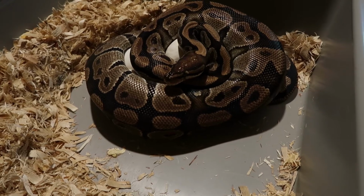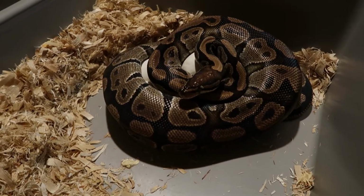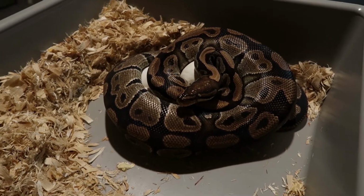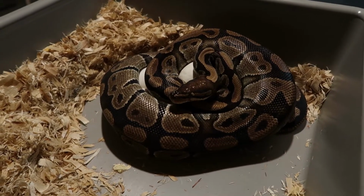She was proven, obviously. She was bred not last year, but the year before, so she's had some time off. Looks like she gave me a nice clutch of eggs. I can't wait to get in there and see.